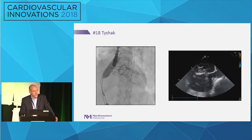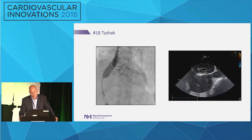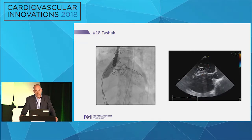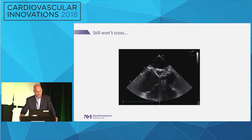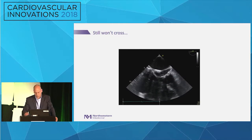So then we decided to more aggressively dilate the septum with an 18 millimeter Tyshak balloon. You can see that looks too big, but we had hit it with a 14, and we just figured we'd go to an 18 at this point. It's not super obvious maybe from this presentation, but this case is frustrating, trying to get this thing through the septum. So we went with a big balloon. Still wouldn't cross. It was stuck at the same spot. This THV just won't go through.